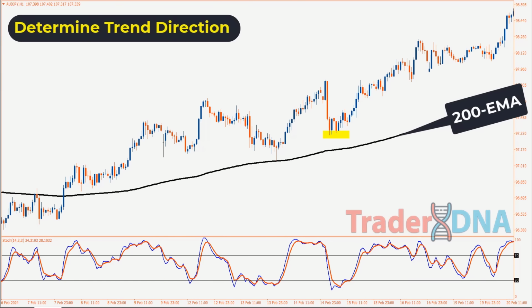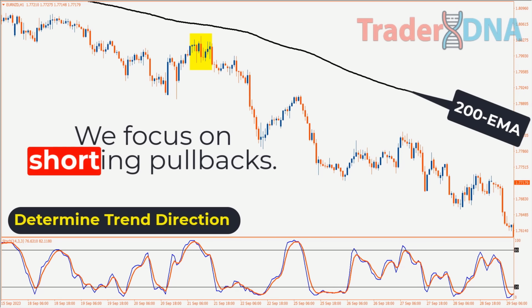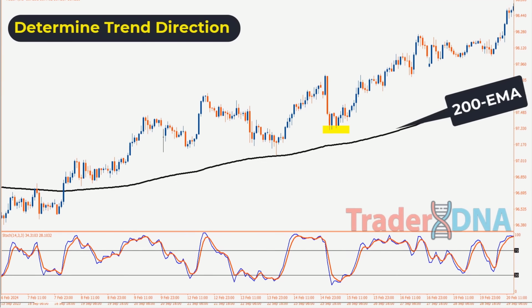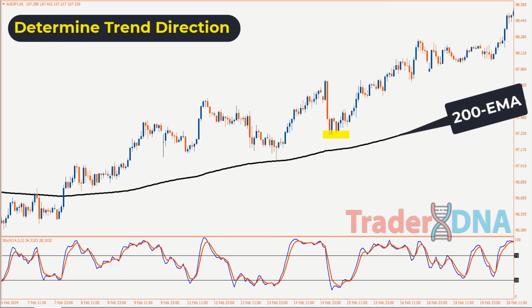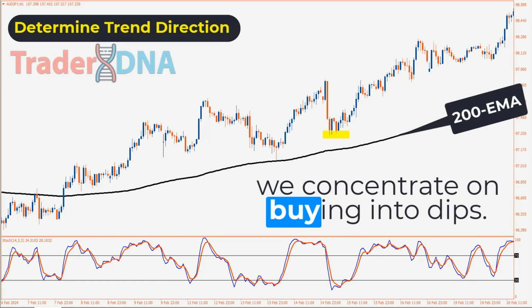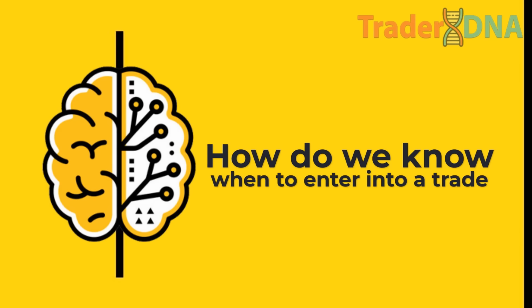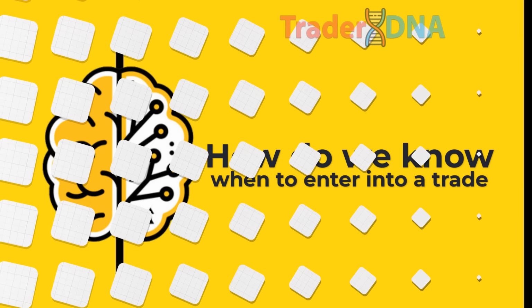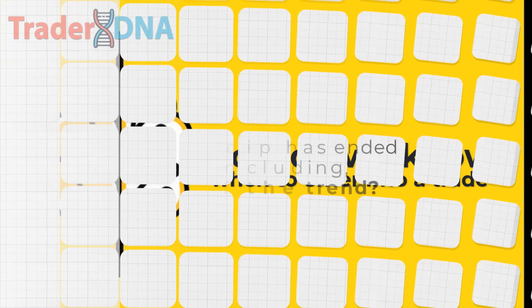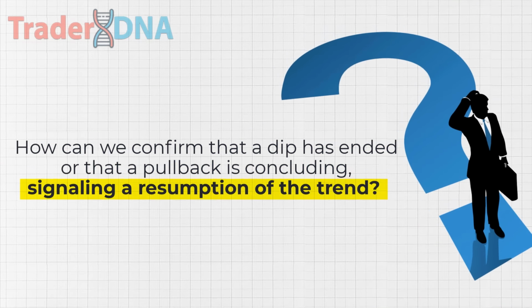Here's how it works. When the price is below the 200-period exponential moving average, we focus on shorting pullbacks. Conversely, when the price is above the 200-period exponential moving average, we concentrate on buying into dips. Now, let's discuss how we determine the optimal timing for entering a short position during a pullback, or when to buy during a dip. How can we confirm that a dip has ended or that a pullback is concluding, signaling a resumption of the trend?